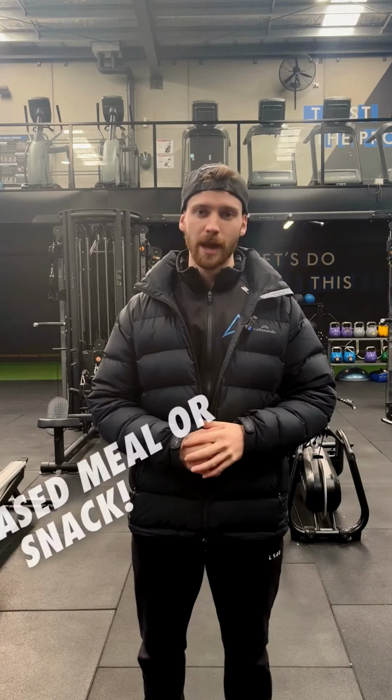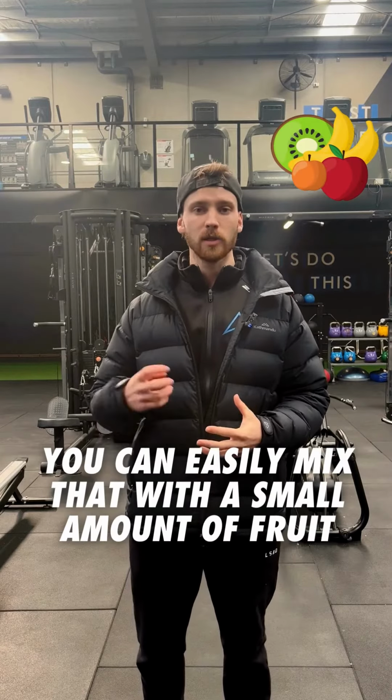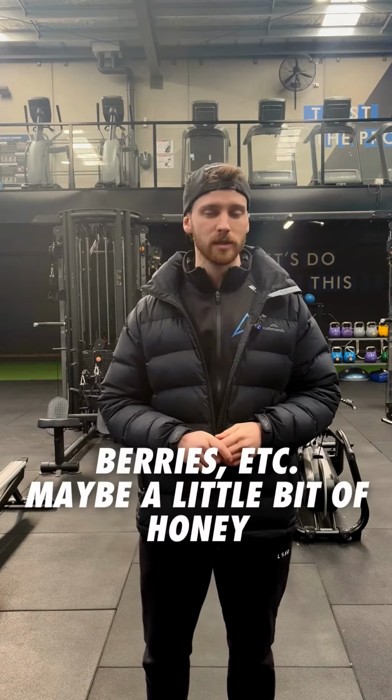Option number 3 might be an oat-based meal or snack. So something that comes to mind here might be an oat sachet or some granola. You can easily mix that with, say, a small amount of fruit, berries, etc. Maybe even a little bit of honey.